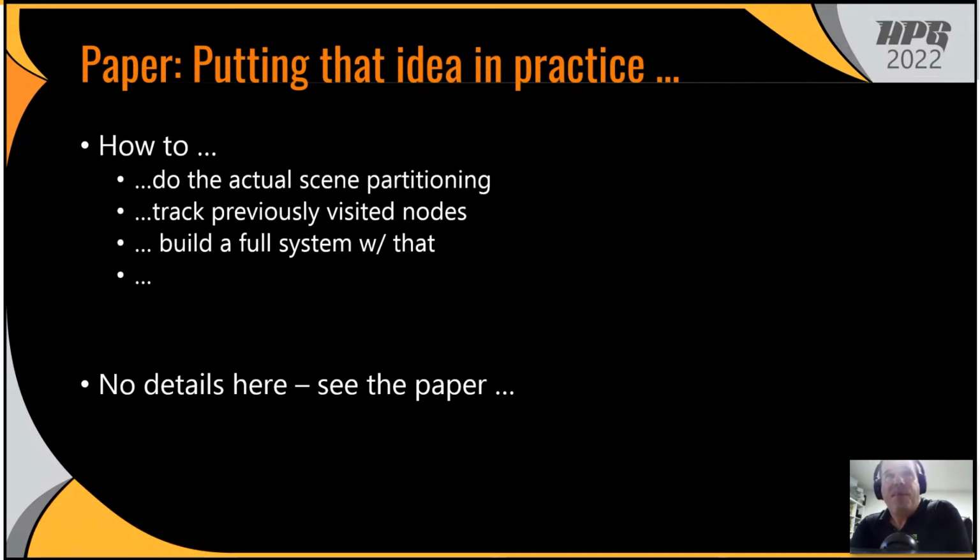So the rest of the paper, not of this talk, is about how you can put this entire idea into practice. We're talking about how you can do the actual scene partitioning, which is a super tricky problem. We're talking about how you can track previously visited nodes and how we build a full system with that.